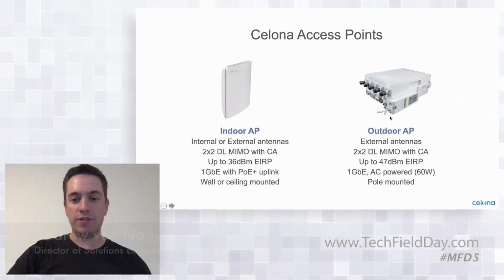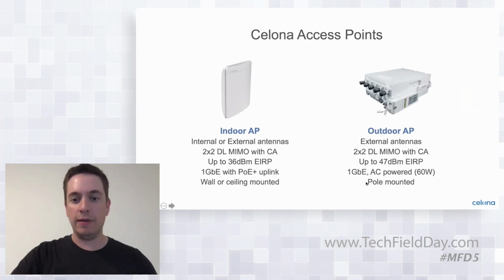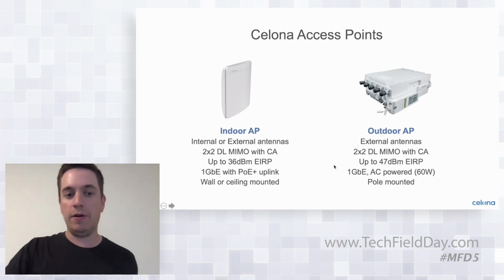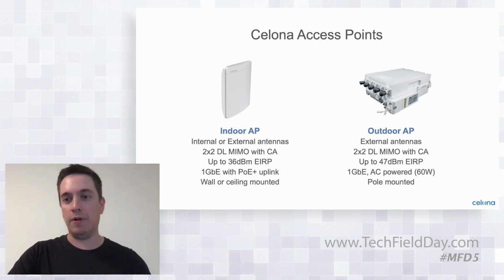I have just a few slides on our radio and access point capabilities. Just to highlight what we do provide: we provide indoor and outdoor access points. Our indoor ones are very similar to Wi-Fi. They provide dual radio with internal antennas, 2x2 MIMO today, higher orders of MIMO coming in the future, especially with 5G. Up to 36 dBm, which is very comparable to many indoor wireless solutions today. And it requires PoE plus for powering or an optional AC power.